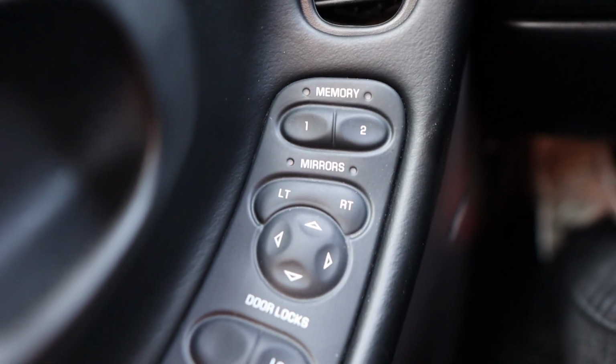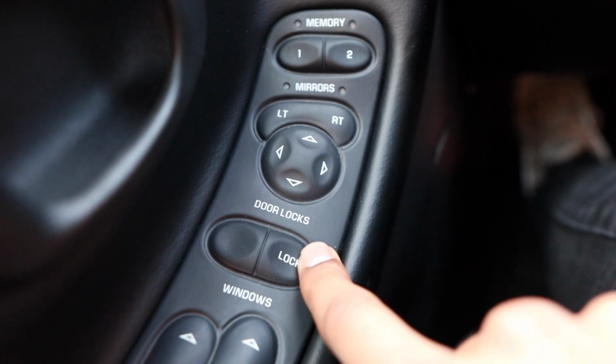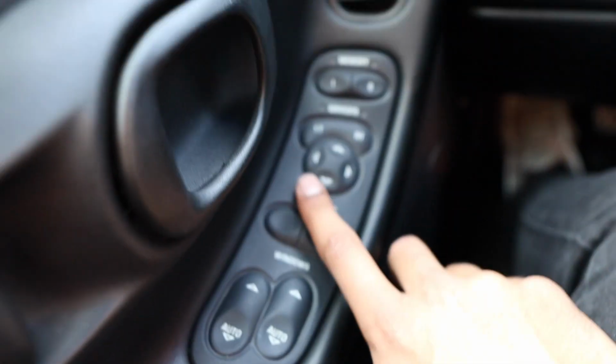Let's turn the car on. Let's take it for a short drive. Oh yeah. It's quiet, but it sounds good. You do get memory seats in the car, the mirrors, but all of these buttons are rubbery. And that's kind of the downfall of this car, is most of this stuff stops working after a while. But in this car, nearly everything is functional.